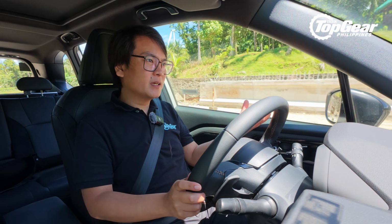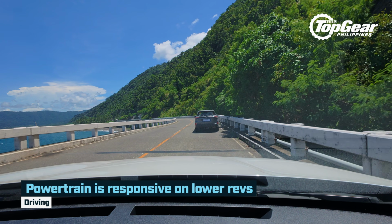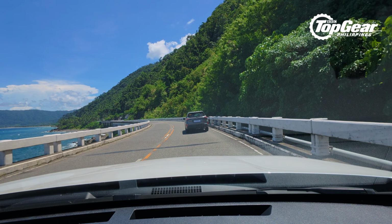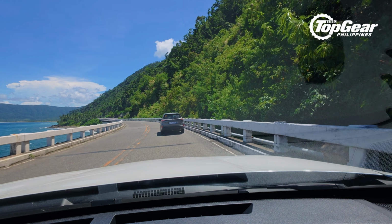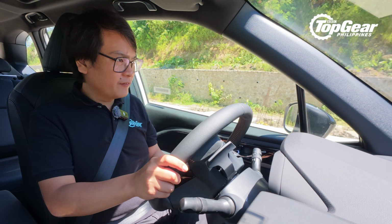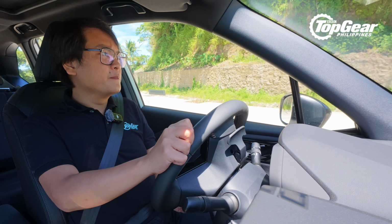When it's regenerating, it's not too buzzy, it's actually fairly quiet. It's responsive at lower revs. Granted, it does drone a bit, which is typical for any hybrid if I'm being honest. But this one here, it's not too bad. It's punchy in the low end. Again, it's no Forester turbo, but definitely a huge improvement from before.